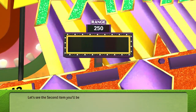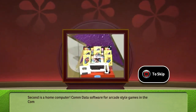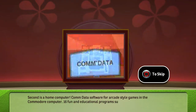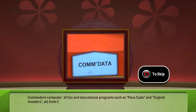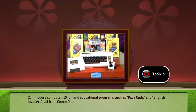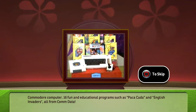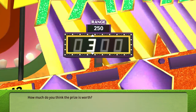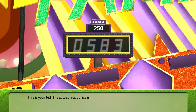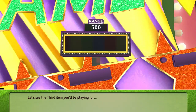Let's see the second item you'll be playing for. Second is a home computer. Comm Data software for arcade-style games in the Commodore computer. 16 fun and educational programs, such as Pac-A-Cuda and English Invaders, all from Comm Data. How much do you think the prize is worth? This is your bid. The actual retail price is... Your bid is within $250. You got it right. Let's see the third item you'll be playing for.